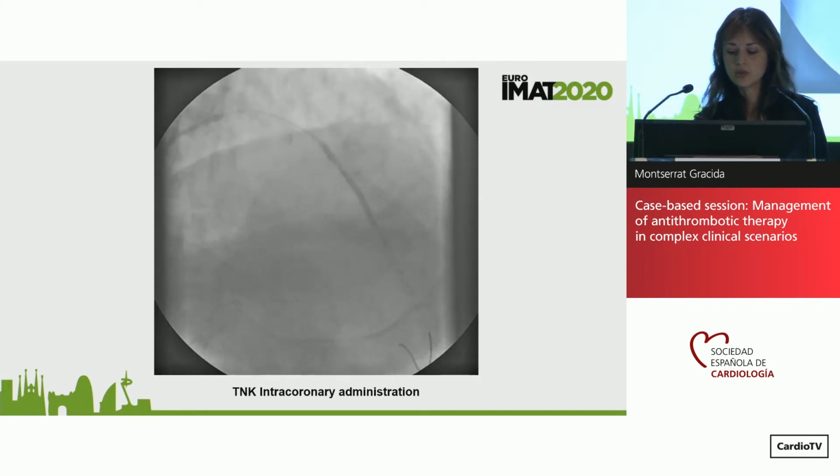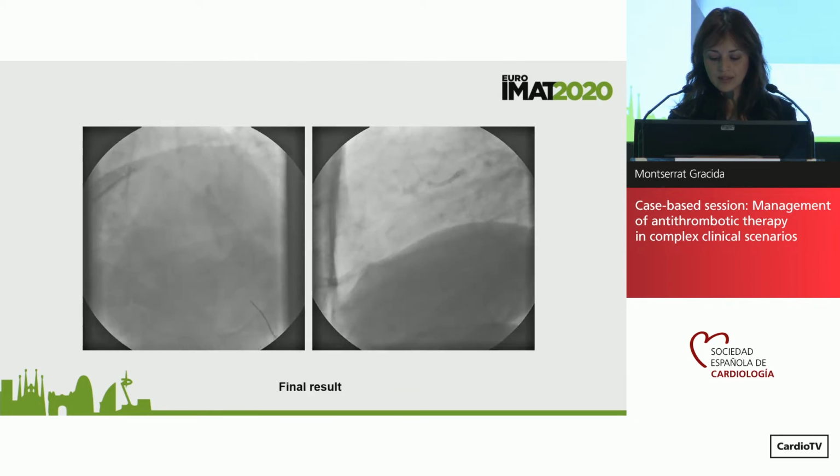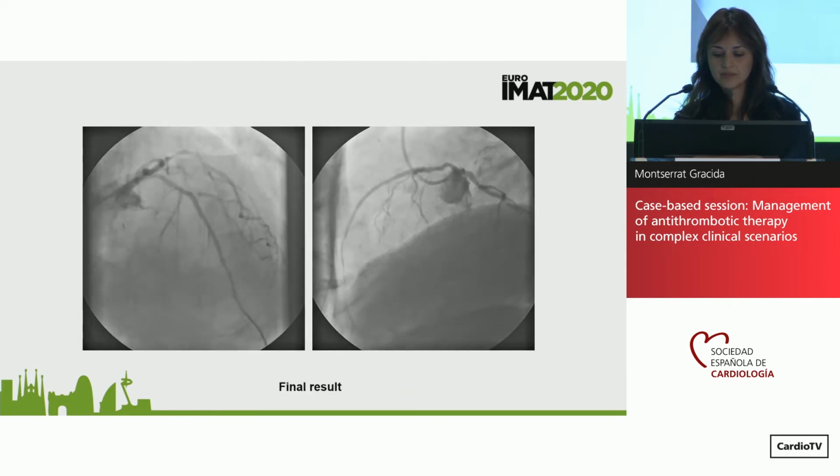Okay. The audience thought we have to start with thrombectomy, so let's see what the operators did in this case. I think they moved too fast at the end. 10K. Oh, great, the spoiler. Yes. The operator decides to administer TNK intracoronary, and this is the final result.